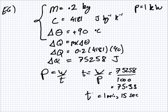Do you think in real life it will take longer or shorter than this time? Shorter. Longer. But does anyone know why I'm saying longer? Heat loss. Yeah, some heat is lost. Not all the heat energy goes into the water. Where does some of the heat energy from the kettle go? Where do you think? Not all the heat energy heats the water. In the air around the kettle, correct?